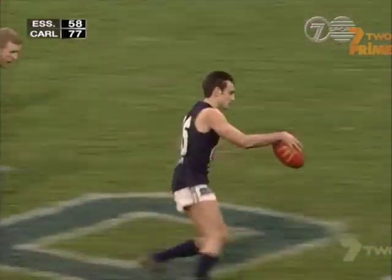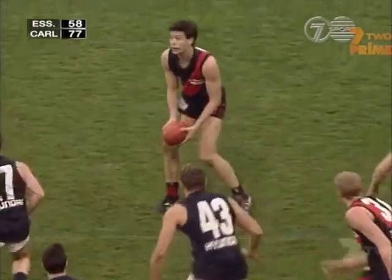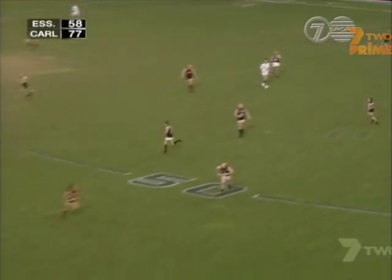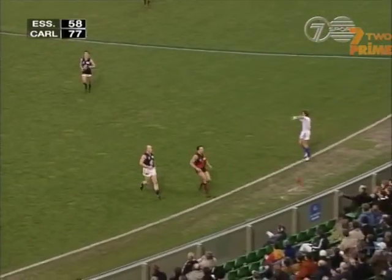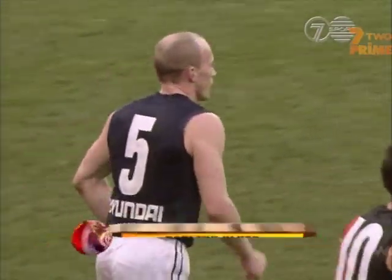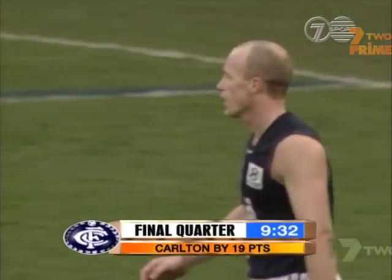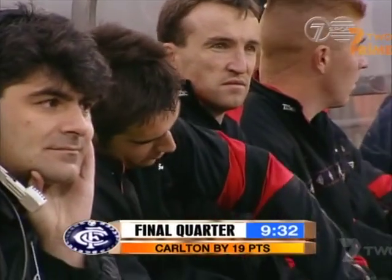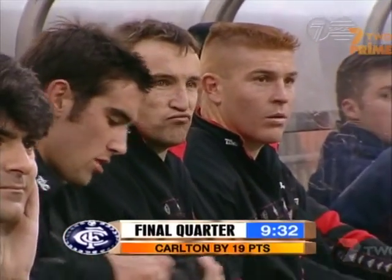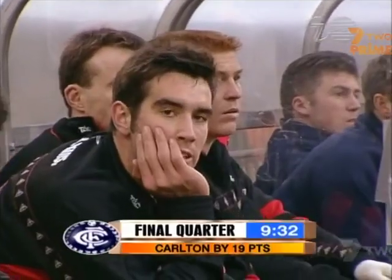Whitnell, good hand pass to Camporelli. He comes up short. Koutafidis. At the back, Carousella. Not much distance. O'Donnell has to wait. McKay gets it away from him. He's had a great final term, Scott Camperelli, for the Blues. Lucas off for Essendon. Rhino back on. Camperelli 6 kicks in this term, and we've been playing 14 minutes.